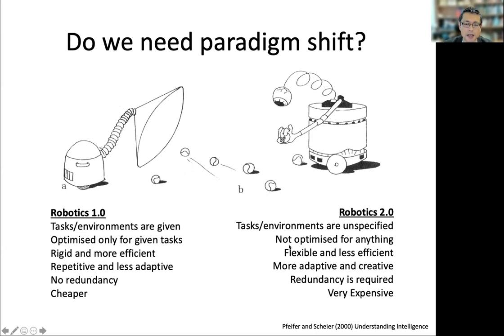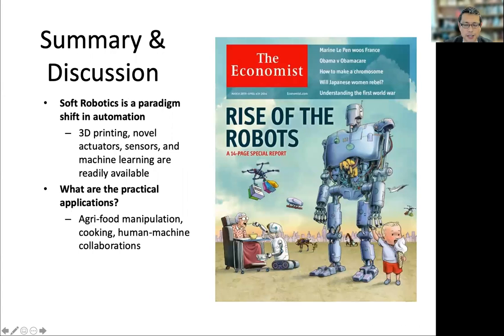So what we are really trying to solve is Robotics 2.0, how we can make robots dealing with more different types of challenges, more using sensing capabilities. Usually these robots are more expensive, but hopefully by using soft robotics technologies, we can make robots more affordable. And obviously the model-based approach is very important in this context, and that's what we want to solve in the future.